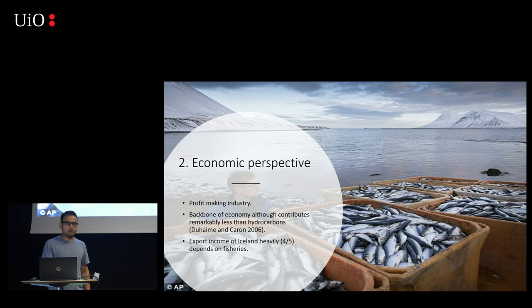And next, moving to economic. Every one of us knows it's a profit-making industry in the present world. And here we can see it's a backbone of the economy, although it contributes remarkably less than hydrocarbons. I'm saying this because hydrocarbon or oil industries engage a smaller number of people but make more money. Less participation and more money. But in fisheries, more participation and less money. So fisheries is linked more to the local people, so it contributes to the local economy.